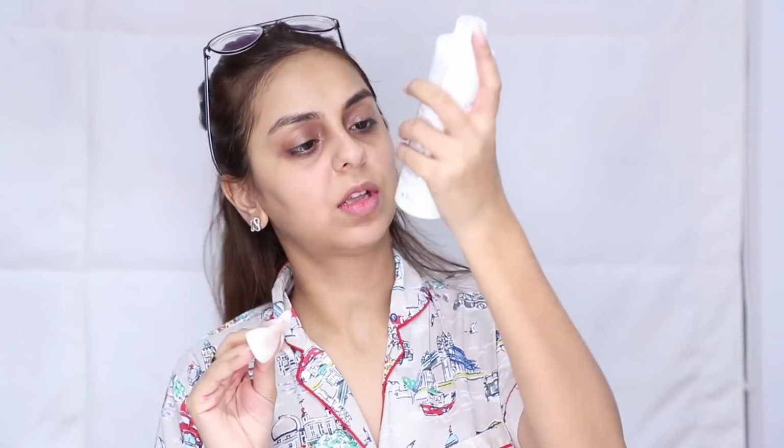Even the Oriflame Optimals Even Out Under Eye cream is really good. It's something that I put on my eyes all the time. I've currently finished my tube and I'm waiting for this next one to be delivered. It's that good. I think these products aren't even that expensive. I don't remember how much I paid for this one. There's nothing on the packaging.